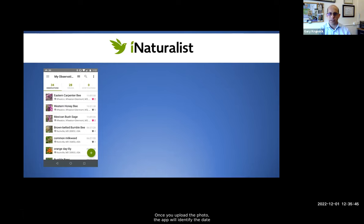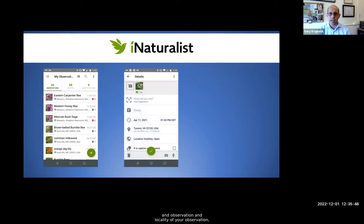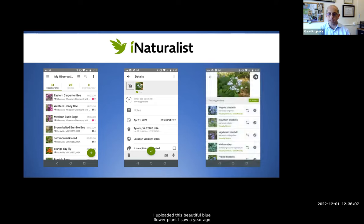Once you upload the photo, the app will identify the date and observation and locality of your observation. And you could then type in the name of the organism that you took a photo of. And if you don't know what species it is, well, iNaturalist will then provide suggestions based upon the image and the location. So for this instance here, I uploaded this beautiful blue-flowered plant I saw a year ago in Great Falls, Virginia. And it just happened to be the Virginia bluebells. And the iNaturalist app quickly identified it as Virginia bluebells. So it's really easy. It has great photo recognition, which will help you identify the species at hand.